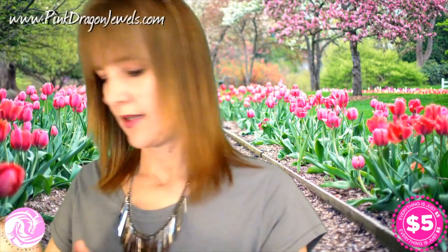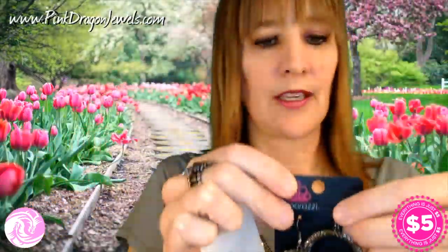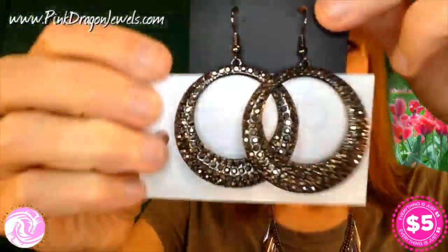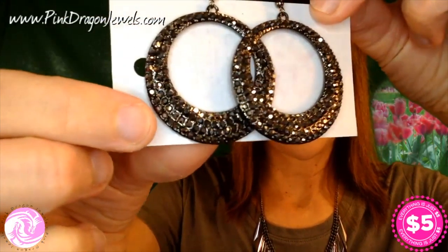All right. Ooh, these are great too. All of them are great. These are gunmetal and hematites. Let me get this. There we go. Gunmetal. Okay, I'll get it straight. Here we go. These gunmetal rings, and then it's covered in hematites.